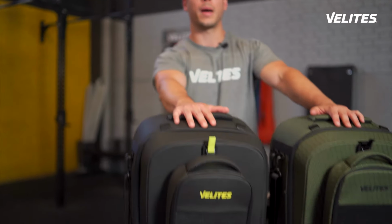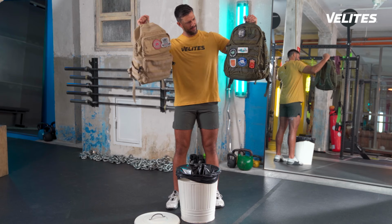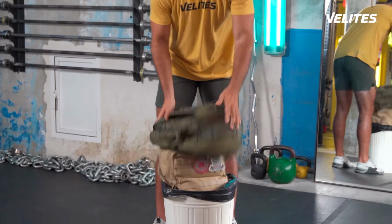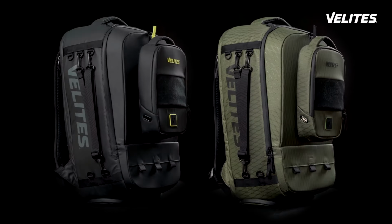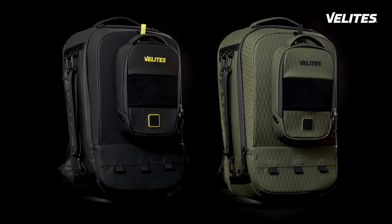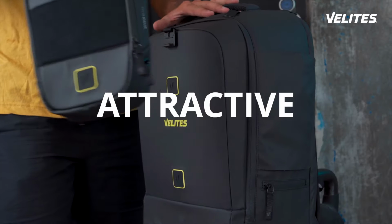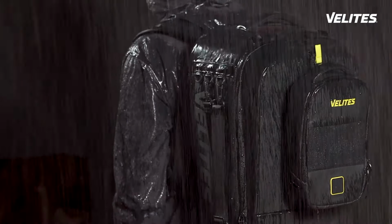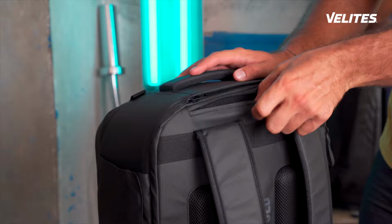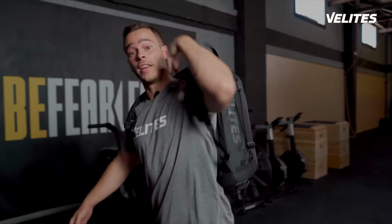We are Velites and we bring to you the ultimate fitness backpack for the true athlete inside of you. At Velites, we ask the question, why do all fitness backpacks have to be ugly and lack functional design? We invented the answer, which became the ultimate fitness backpack. Attractive, innovative, spacious, in and out waterproof, convenient, sleek, and durable. It may actually be the last backpack you'll ever need again.